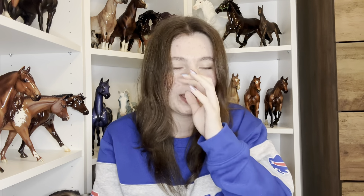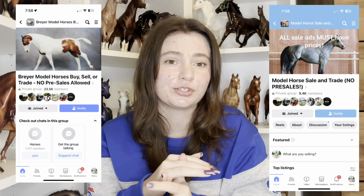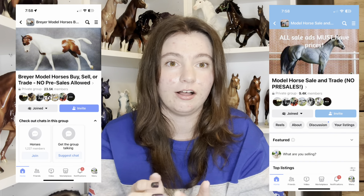And then there's Facebook. So Facebook kind of has two options to it. There's just the regular Facebook Marketplace, which everybody sells everything on nowadays. And then there are also specific model horse sales groups. There are probably like, I don't even know, 10 to 20, probably more, probably hundreds, but there's a few main ones that people really go to. I'm pretty sure one's just called Breyer Horses for Sale, Model Horses for Sale and Trade.